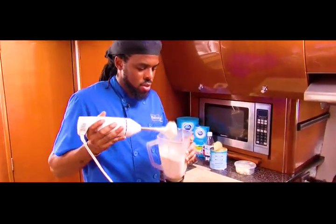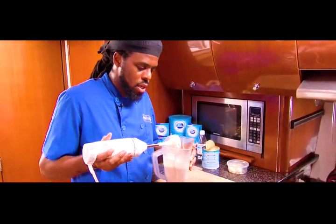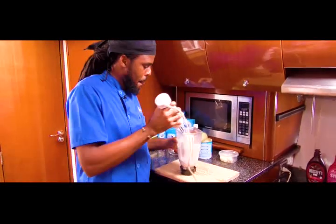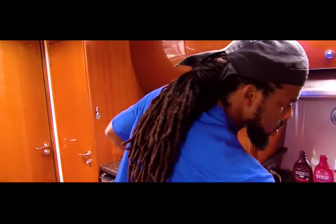So guys, remember, for the guys, you could add Guinness to this to make it, you know, a manly drink. Of course, for the ladies, you might want to add a little bit, but you could have this as is, and it's very nutritional, right? Remember, we use Dutch Lady milk, and we're going to taste it to make sure everything is on point.